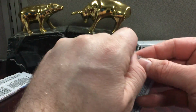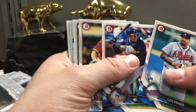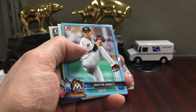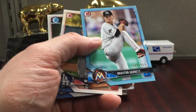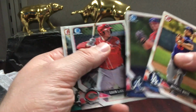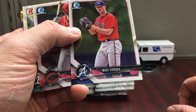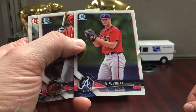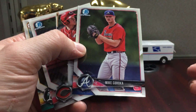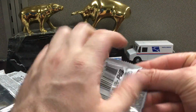So nothing too crazy. Surprised we haven't gotten anything numbered. There we go. So Braxton Garrett, it's on the front. I keep forgetting it's on the front this year. And then some more prospects. He actually just got called up last night or Monday or something, and he pitched Tuesday and did well. Mike Soroka, I think he's only 20. Yeah, he'll turn 21 in August, so Braves got some babies out there doing the work.